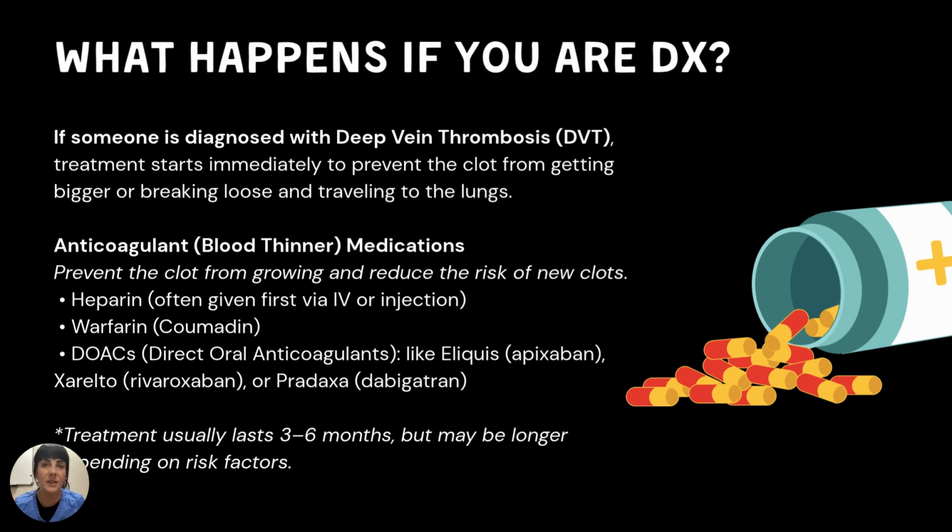So, what happens if you're actually diagnosed with a DVT? Treatment starts immediately to prevent the clot from getting bigger or breaking loose and traveling to the lungs. They're going to put you on an anticoagulant. That's a blood thinner. It helps prevent the clot from growing and it reduces the risk of new clots. So, heparin, that one's given IV or injection for the first dose.